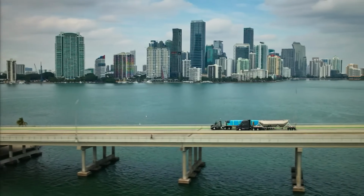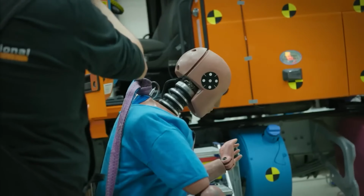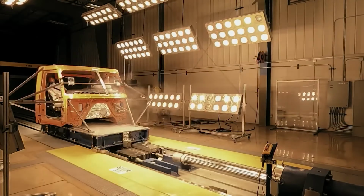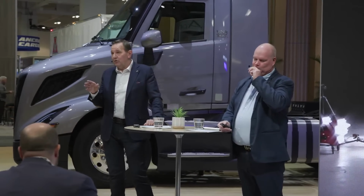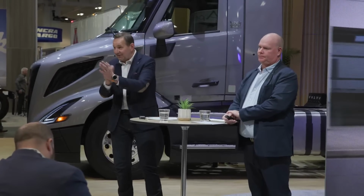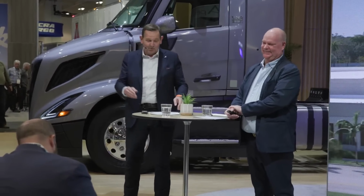Now, on the Volvos, always, driver side airbags are standard. I think that 97 or 98% of all our trucks have a driver side airbag. Now we are introducing the side curtain airbag. And that is very important. Thank you very much. Yeah, I think that is indeed an applause.